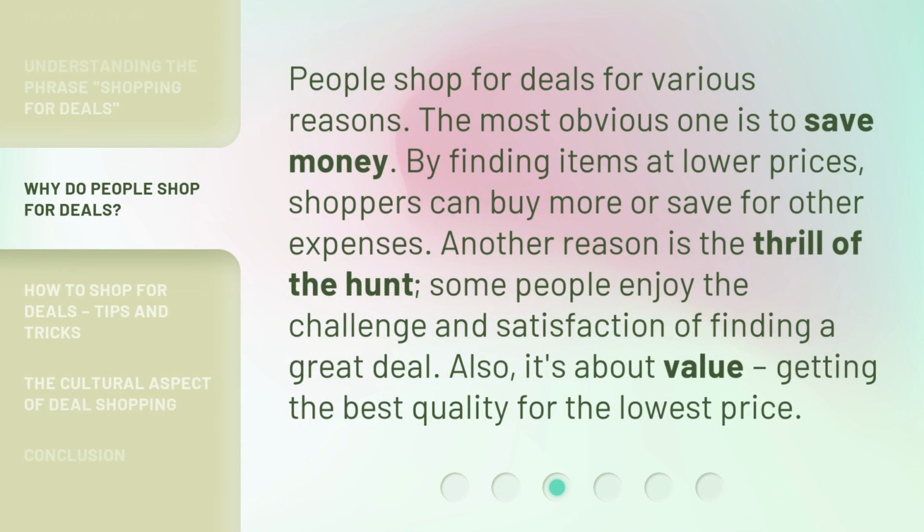People shop for deals for various reasons. The most obvious one is to save money. By finding items at lower prices, shoppers can buy more or save for other expenses. Another reason is the thrill of the hunt. Some people enjoy the challenge and satisfaction of finding a great deal. Also, it's about value, getting the best quality for the lowest price.